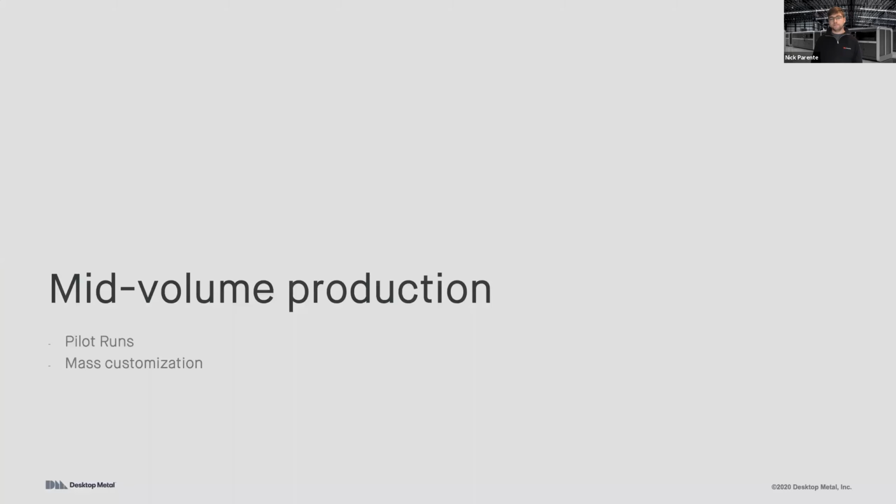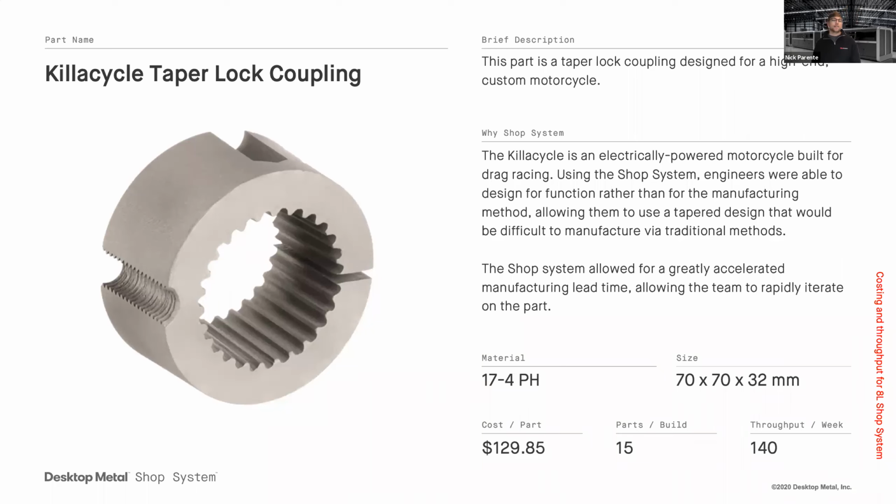So first on end use parts, we'll talk about mid-volume production. I'll call this the shop system sweet spot, flexible runs in a production system. So really what we're talking about is pilot runs and then this ability to mass customize. On the pilot run side, this is an example of a taper lock coupling for a custom motorcycle, right? So relatively low volumes, they're producing a few of these to start, and then scaling up manufacturing to a few hundred or a few thousand. And really this part would not be an easy part to manufacture via any other method.